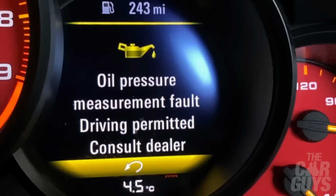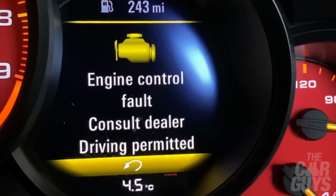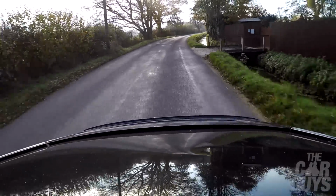We'll go through and discover together exactly why this car has got an oil pressure management fault, why it's got an engine control fault, and hopefully how to fix it. So if that sounds like your special kind of vodka, let's get on with it.